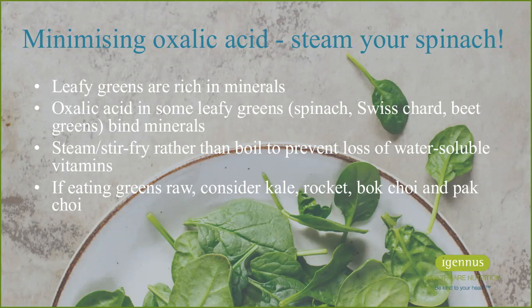But it is also healthy to eat raw leafy greens because they do contain anti-cancer compounds. Now, the enzyme that produces these anti-cancer compounds is activated by chopping or chewing, but it is destroyed by heat. So if you do cook your greens, you'll be able to absorb more minerals, but you will also have less of the anti-cancer compounds. So it's good to have a balance.